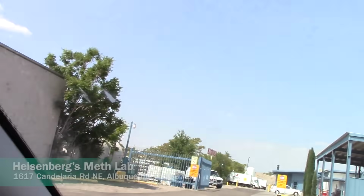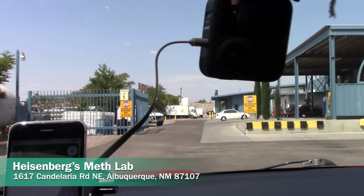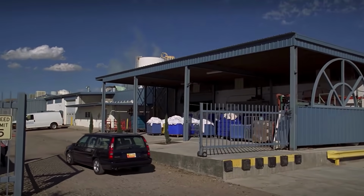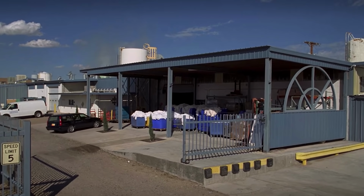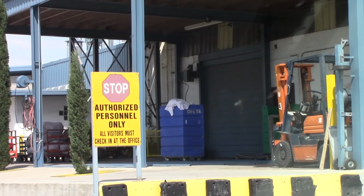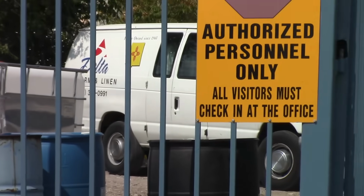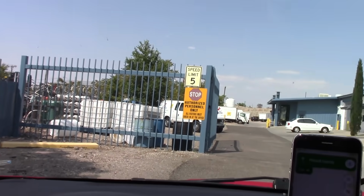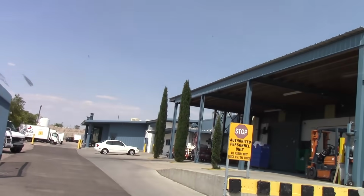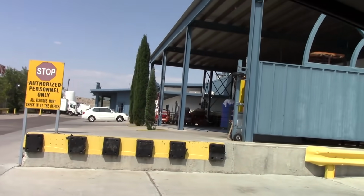This is Delta Uniform and Linen, otherwise probably better known as the site of Heisenberg's secret lab, featured in many, many episodes. As you can see, they're still hard at work cleaning towels, but we all know those drums are really full of methylamine. This is a good one. I bet they get tons of visitors.